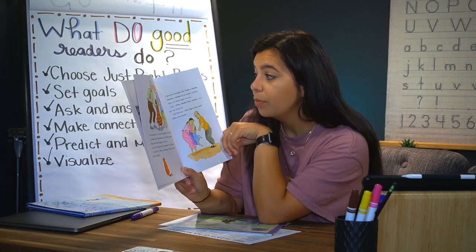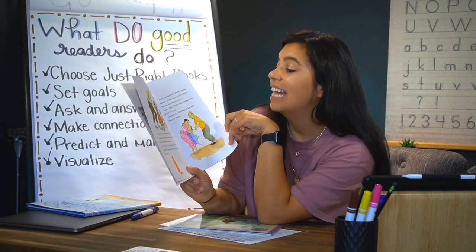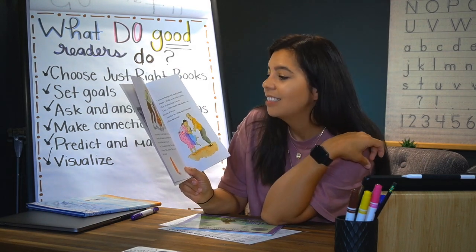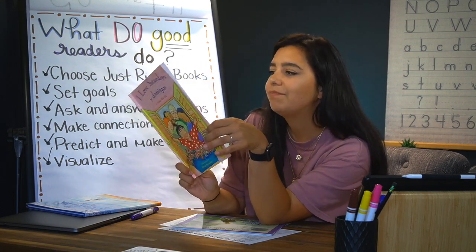Abuelito and abuelita are my mother's parents. They are always happy to see me. I say, hola, abuelito. Hola, abuelita. As I get out of the car, and they say, hola, hijita, ¿cómo estás? Hola, mi corazón. So it kind of talks about the relationship going back and forth.